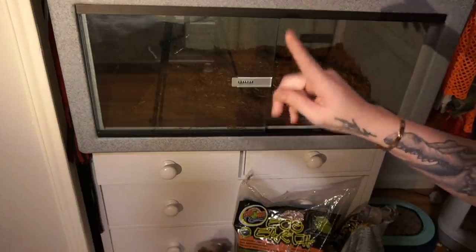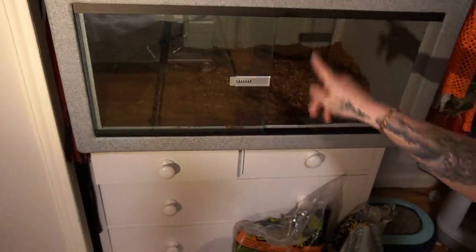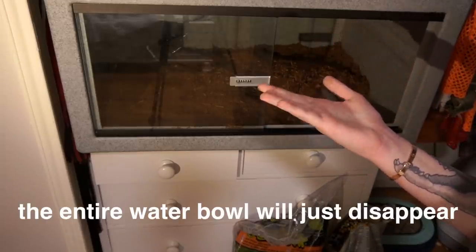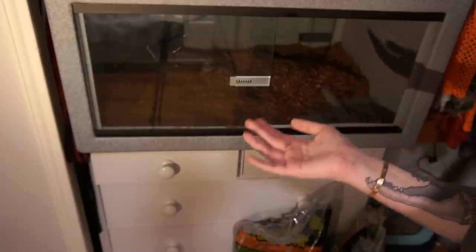You got it? And typically you want to put the heat pad on the side that the water bowl is not on, because then the water bowl will just evaporate and that's annoying and a waste of water. We're trying to save the planet here, people.